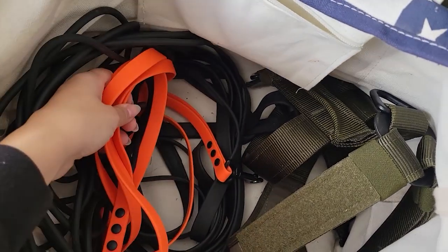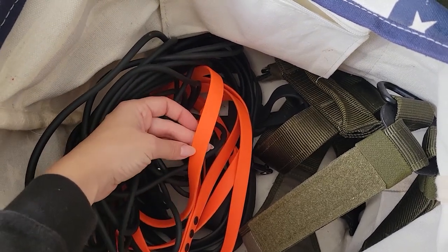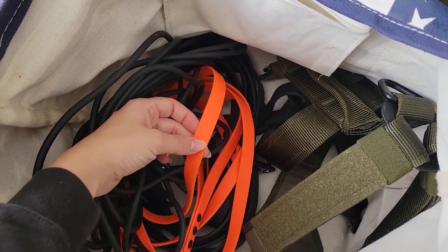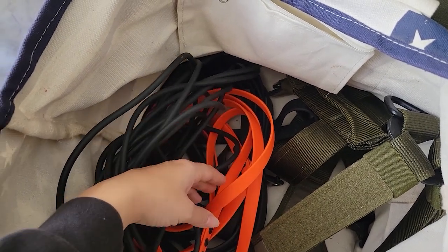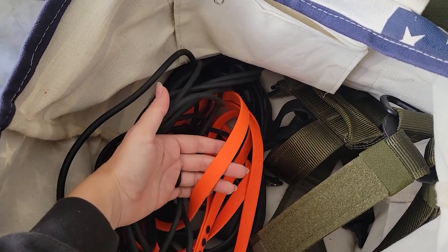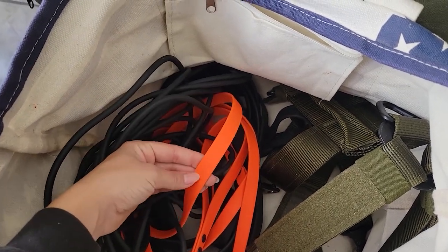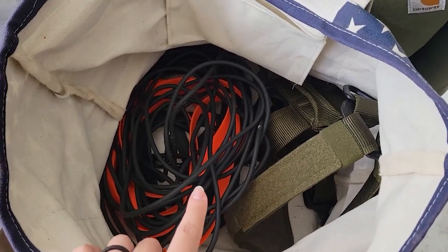And then while I am still bringing the 20-foot lead, I'm also bringing Juno's old 10-foot scent work lead because I found in urban, 20 was a lot of lead. And the area was so small that I just felt like it was a little too much for me to manage comfortably. So I'm going to try a 10-foot instead. I know some people did that at the last trial, so definitely going to try that.